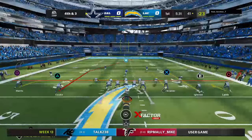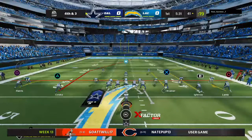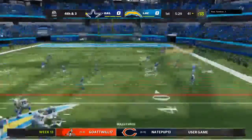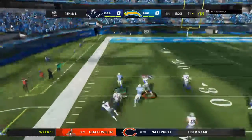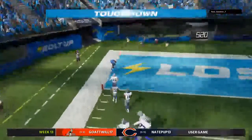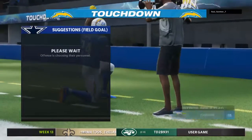Feeling like they're not quite in field goal range yet, they're going to go for it on fourth. He'll look to throw. He rifles one that's intercepted. Picked off near the 34. And now the rookie's free. And he brings this one back. It's a pick six and a Charger TD.